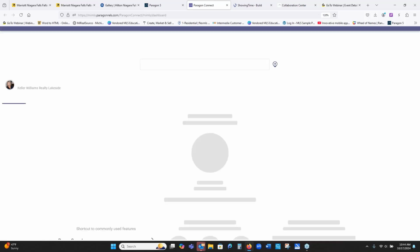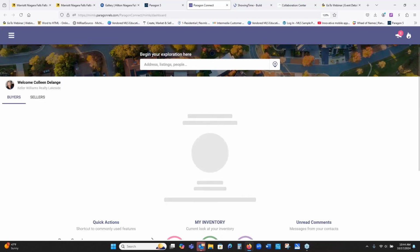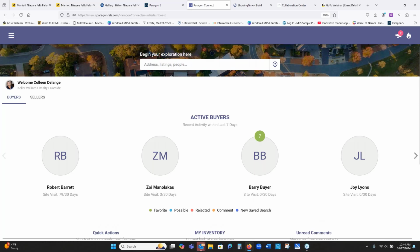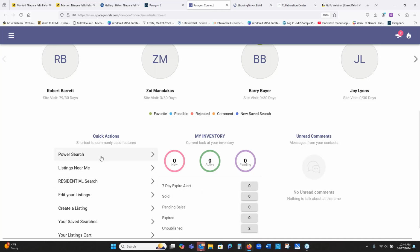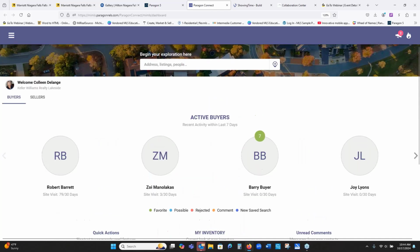And as I open it, what you're about to see is it looks just like the Collaboration Center new pieces, right? That's because eventually we'll all be seamlessly connected. It's connected right now. So I can go in, I can see homes near me, which I just showed you. I can type in an address. This is on the agent side. I'm looking at this now. I can see all of my buyer clients right here. I can see my inventory. I can see what I've searched for in the power search.